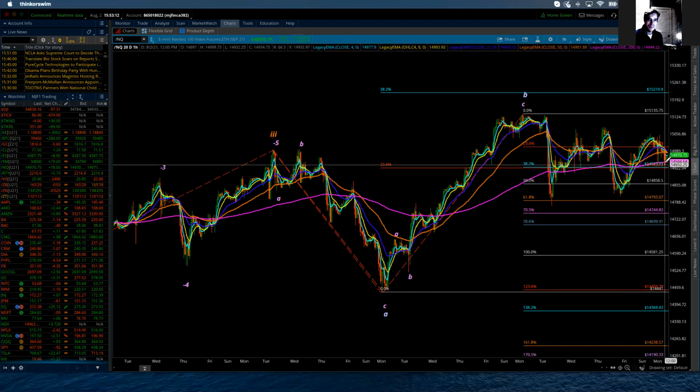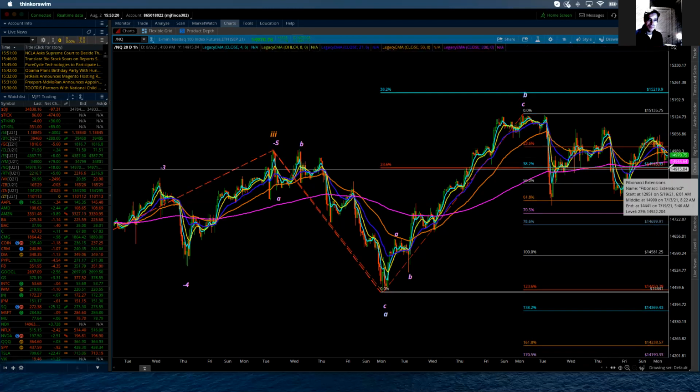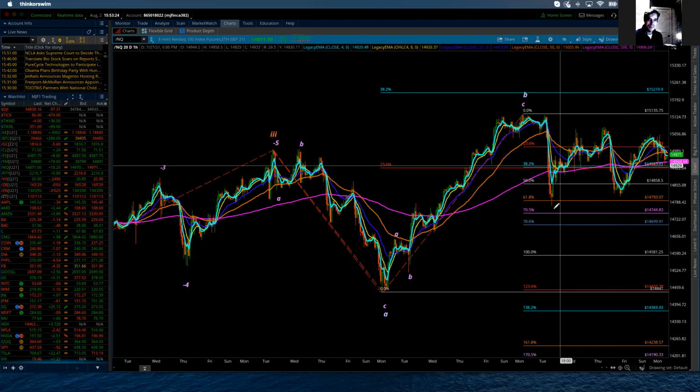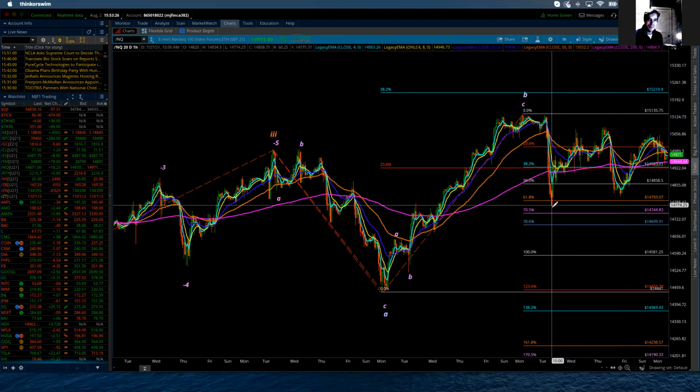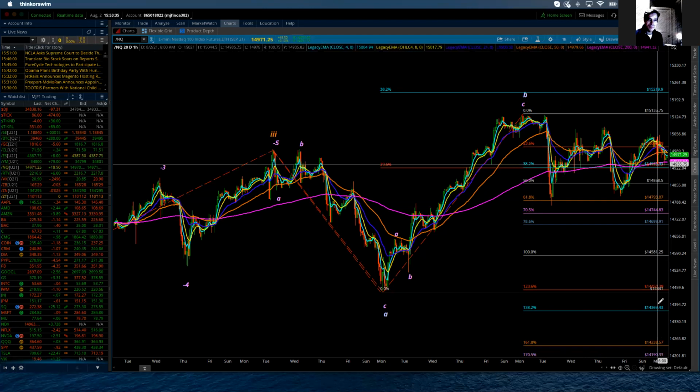If it breaks below, again, below that 200 on the hourly, and then again at 14,920, and then again here, and here, and here. So ultimately 14,774 negates this one and brings this one into play. And that's where I'm going to leave it for right now.